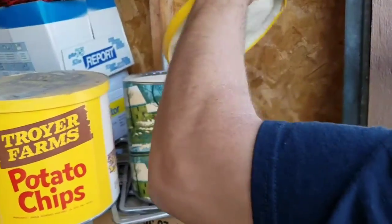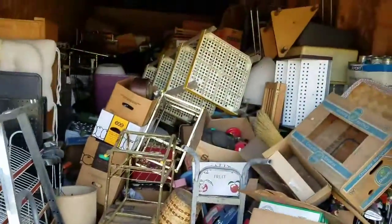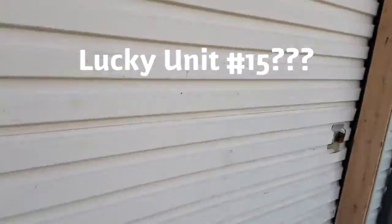This is good. This is really good. So now the question, is mine going to be as good? They're owned by the same person. We'll find out. Number 15. Dun dun dun dun.